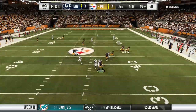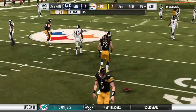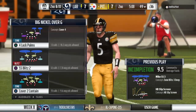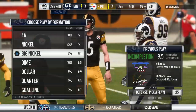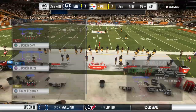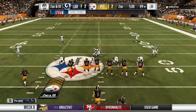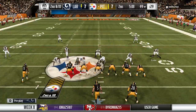They'll try and start this drive in the air. And that's going to be incomplete. That one didn't quite make it to the target, but that's not always a function of the strength of the arm of the quarterback, is it? Sometimes there's just too much pressure there. In any case, the ball doesn't arrive. An incomplete pass on first down. That leads to a 2nd and 10.